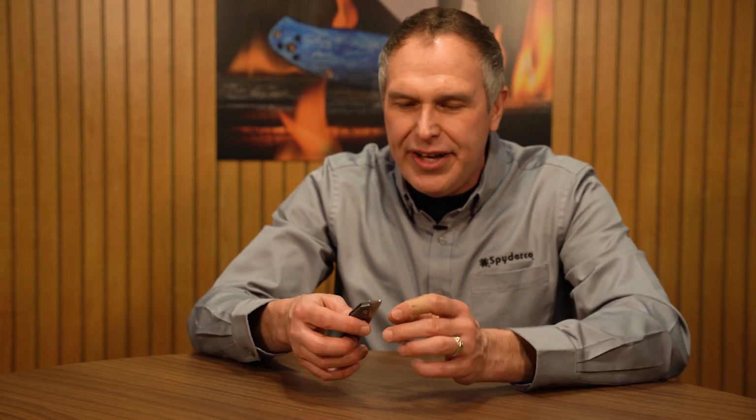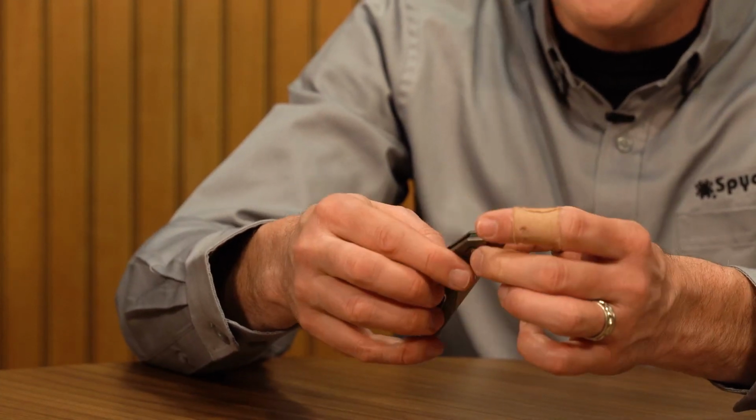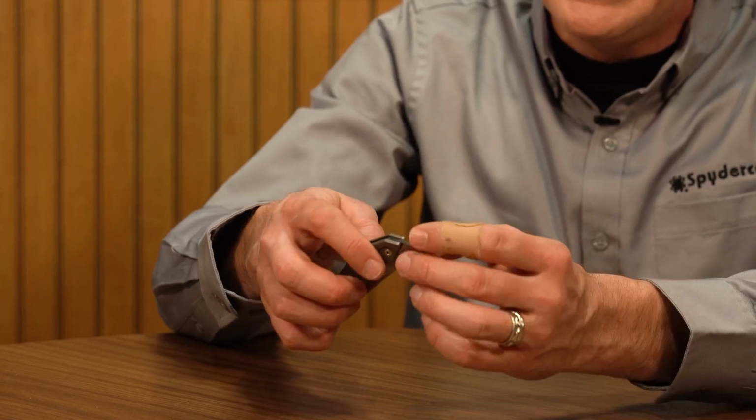And then like you were mentioning before, hearkening back to some of the tails that you see on straight razor designs too, that are also non-locking. That's the purpose of the extended tang.